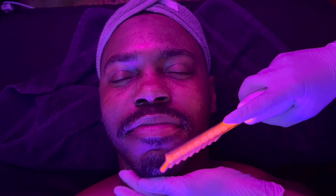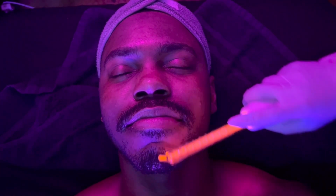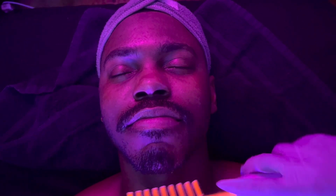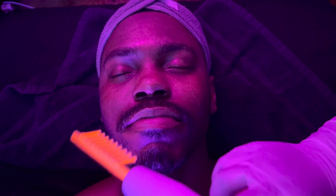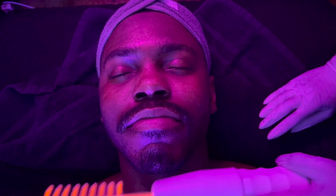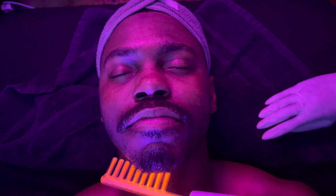And what I'm doing is I'm going to go into the beard area and use this wand here to stimulate the skin. And it's really good for several reasons. So what high frequency does is it increases oxygen to the skin, improving the overall texture, tone, and glow. It promotes collagen stimulation and elastin production, providing a more firmer, youthful appearance.